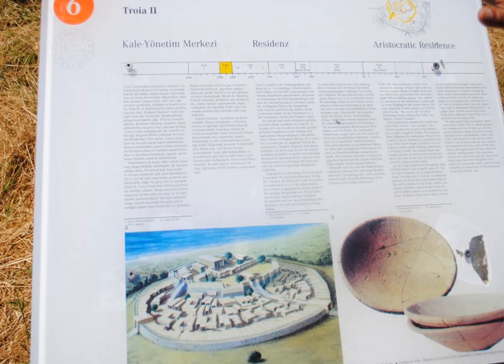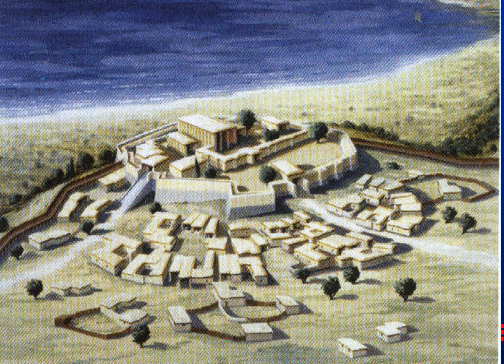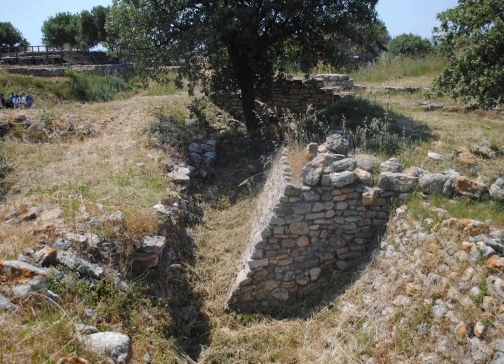Here is an example of what you find all over the archaeological site at Troy. They have these very nice maps and charts in multiple languages, and obviously you see this one is marked Troy 2. Here's the recreation of Troy 2, which has a little citadel with a ramp. Now you can see in the next picture, off to the left is where the Troy 1 houses were, and then you see the ditch that would have been around this entrance to the citadel, and you see the sloped stone for protection.